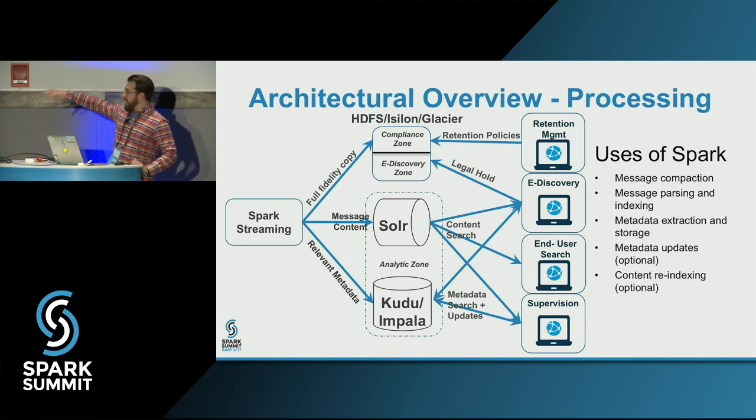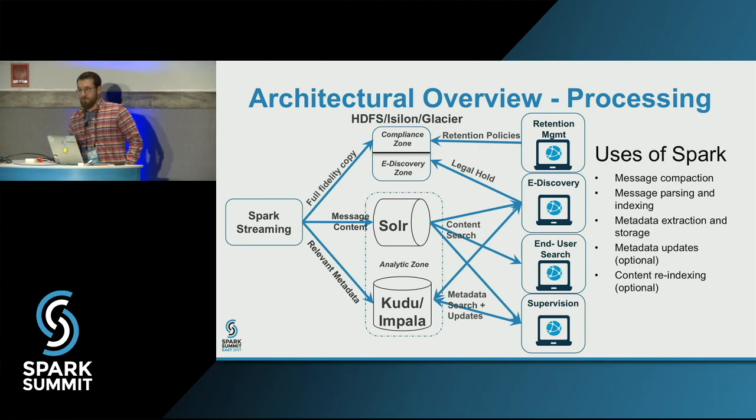So what's going to happen on these apps here on the right is that your compliance officer using your supervision tool will start to flag messages. He'll say, hey, this message isn't relevant, we don't need to worry about it, or this message is highly important, and those updates will then get put back into Kudu and Solr. At which point you can then search on those facets as well. So it's a cyclical process where reviewers are feeding information back into the system, and Spark can be leveraged to automate a lot of that.